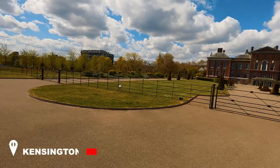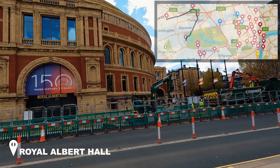So let's go to this palace and check it out and continue with the plan. This is the Kensington Palace, which is a royal residence of Duke and Duchess of Cambridge, and when it opens you can visit it and see their rooms. 10 minutes from the Kensington Palace on my right we got the Royal Albert Hall.